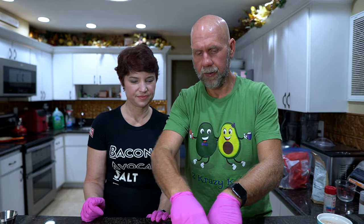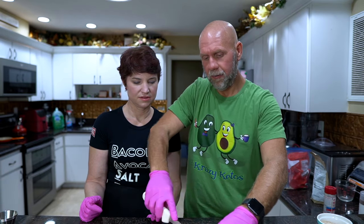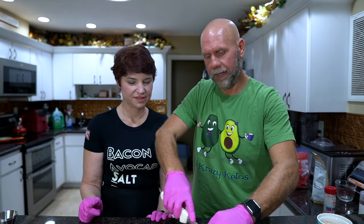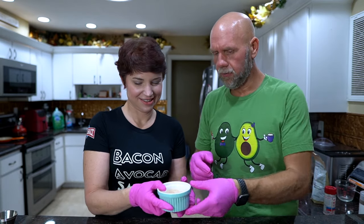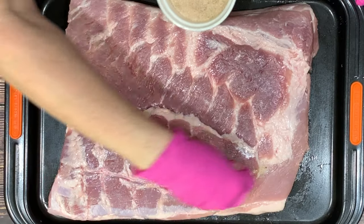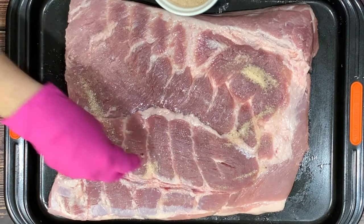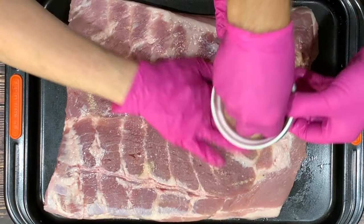It helps it penetrate a little bit more. You don't have to do this, but I kind of do this any time I'm putting salt in a rub on some of my meats. Now we're just going to take the salt. You're going to sprinkle it in and rub it in really well. Now remember, we have to have enough for both sides, so I'm trying to spread it a little. Let's put about half of it. So I'll put it in.